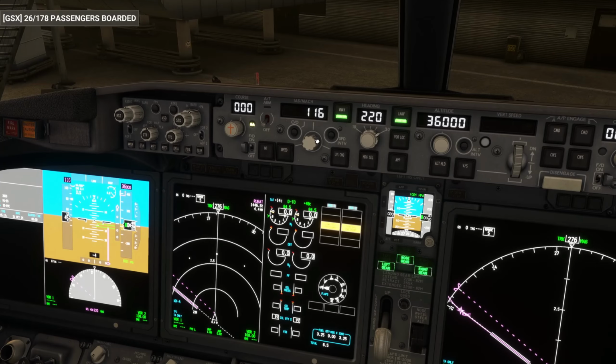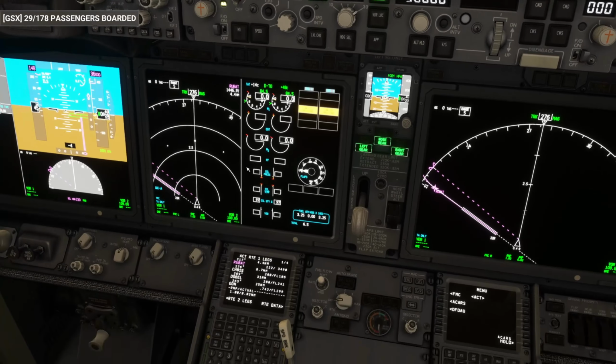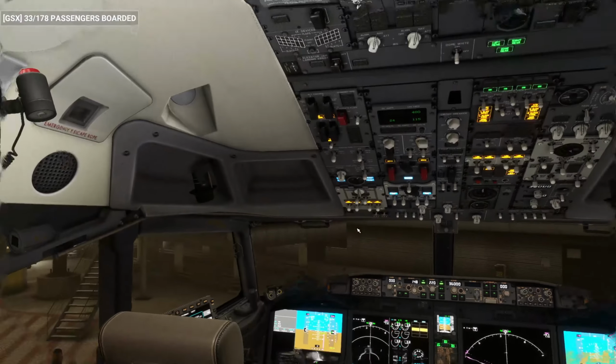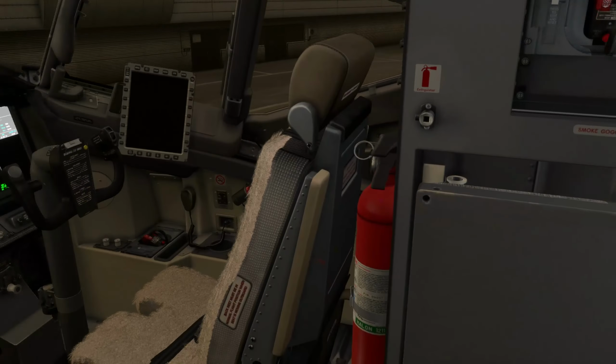3-6-0. And this can be set to 1-4-8. Perfect. There we are. Right, let's get some lights on down here. Cool. And we'll take a quick look at the passengers boarding. We're going to the cabin quickly.